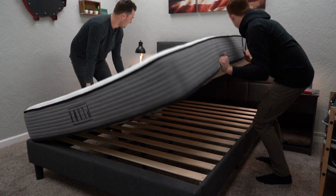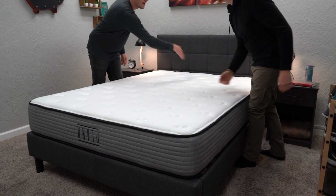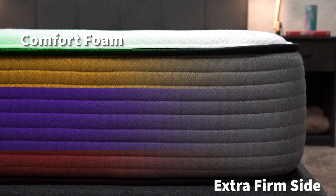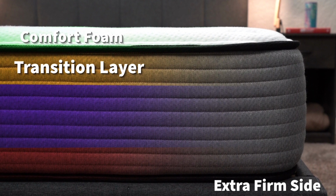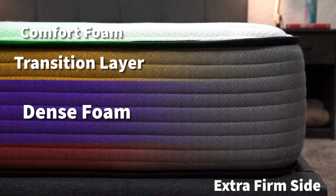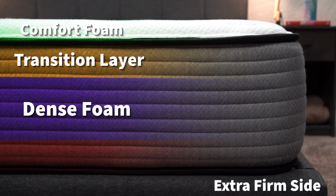We are going to address the construction from the top down based on what Plank is calling their extra firm side. And it all begins with the comfort layer. This bed has a quilted top layer of comfort foam that is part of the cover. Moving on down, there's about 2 inches of foam that will act as a transition layer between the top comfort layer and then the dense foam underneath. And that dense foam is about 7 inches thick. It's a slab of polyfoam, and this will provide the bulk of the bed's support.